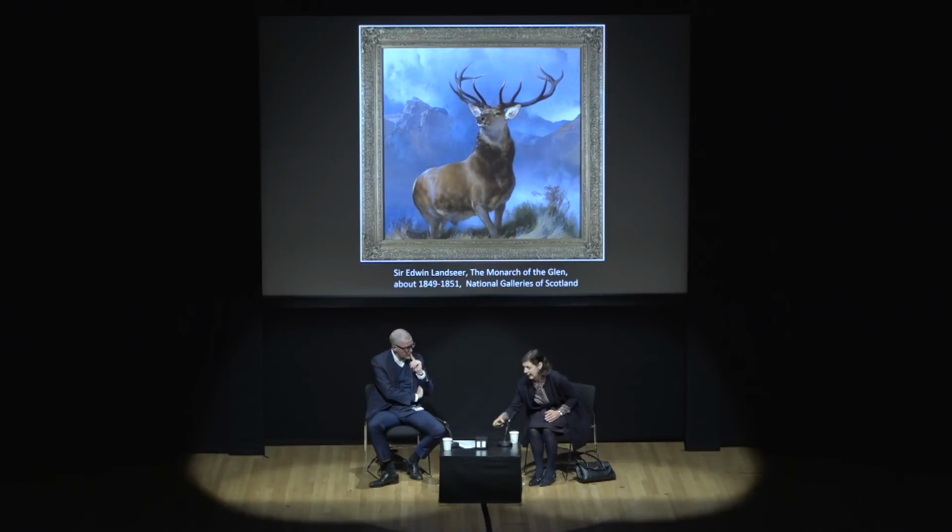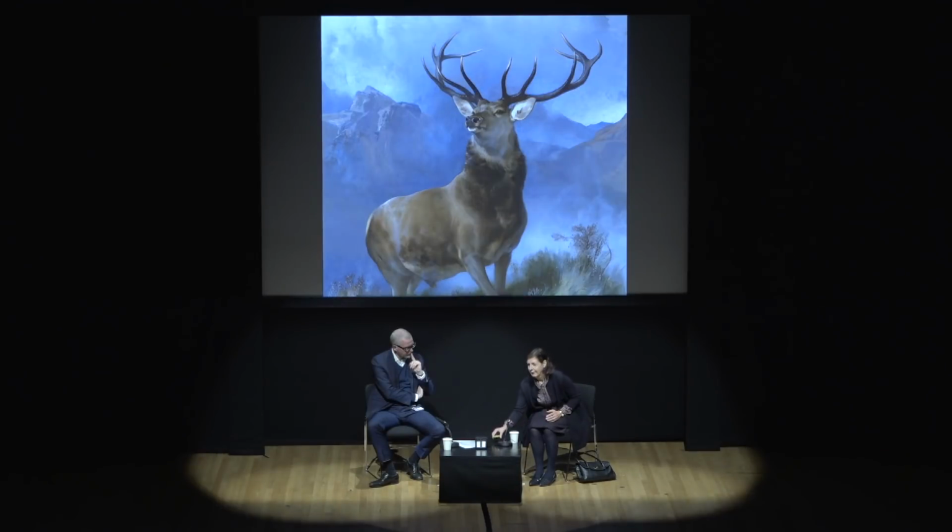Well, we'll come back to the notion of the Monarch of the Glen as an image in a moment. But let's just take a moment to look at it a bit more closely as a painting and talk about how Landseer came to create this extremely striking image. Because it was a work that was, in a way, definitive of his career and his representation of animals. And it was a very different image of a stag.